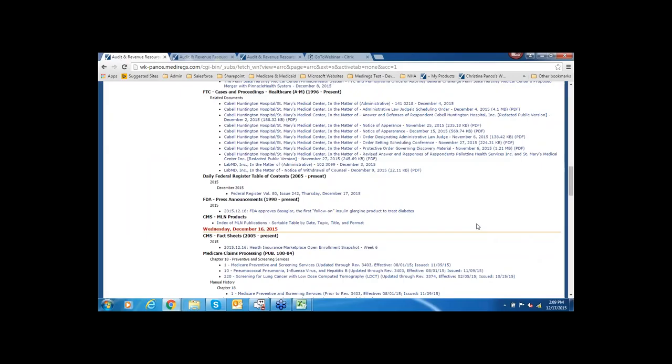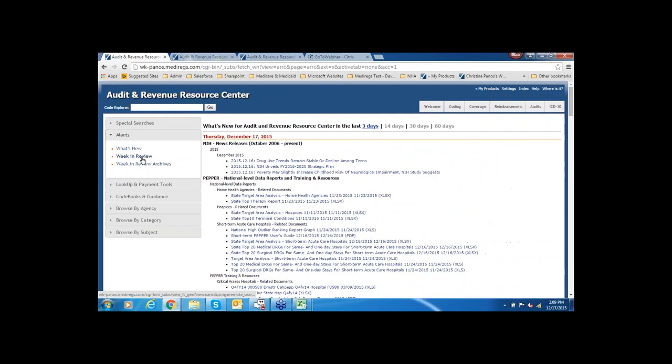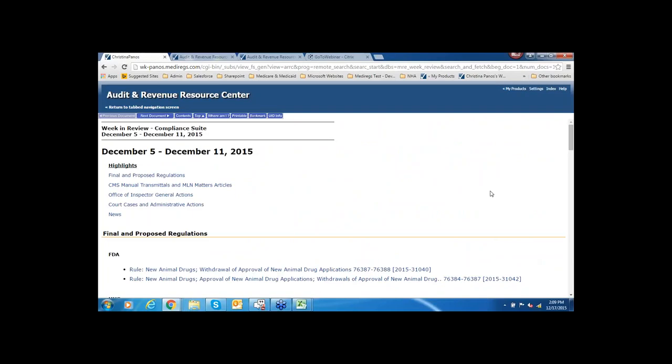So this is a state and federal update, so it includes state content from LCDs and the state regulations as well. And then we also provide a second newsletter, which is called our Week in Review, that gives you the federal updates for the prior week. It's a good synopsis of the prior week's activities, just to make sure you catch everything.